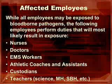While all employees may be exposed to bloodborne pathogens, several employee groups that perform duties most likely to result in exposure include nurses, such as in our clinics, athletic coaches and assistants, custodians, and certain classes of teachers, such as science teachers that handle scalpels and glassware, our special ed teachers, MH, and teachers in those categories.